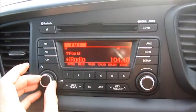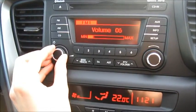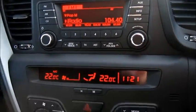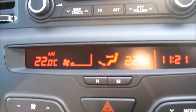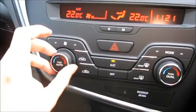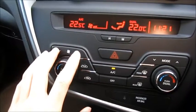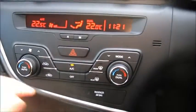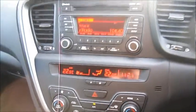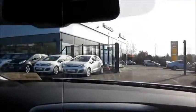Standard Bluetooth MP3 compatible radio. You can select the auxiliary input, setup, information, as well as climate control, digital clock, and you can adjust that here. Different fan speeds, air conditioning, front and rear defrosting, different modes, and recycling, as well as an auto dimming rear view mirror.